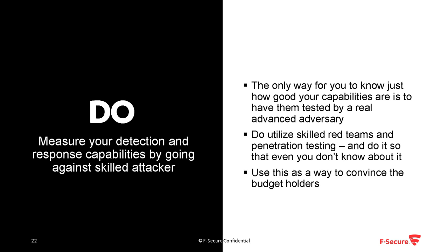And many times I get the comment, why would I want to do this? Because it's kind of proving to my boss that I'm not doing my job properly. But think about it, this is a way for you to convince the budget holders that you actually have to do something about it because you know what the problem is. And it's a lot worse that you actually don't know how good your detection capabilities are or whether you have processes in place to properly contain when you go against a skilled adversary. So it's better to know than not know. Believe me, we've been in quite many companies who have taken the route of not knowing and then they've been hacked. So that's not a pleasant place to be, especially in the future because of the GDPR.